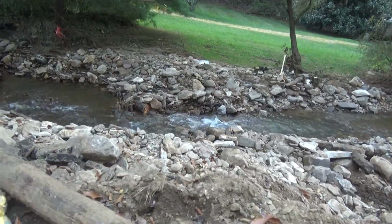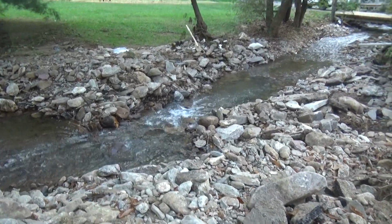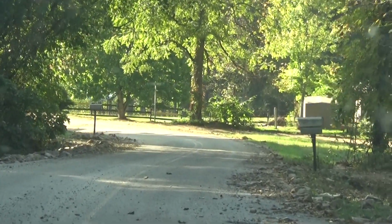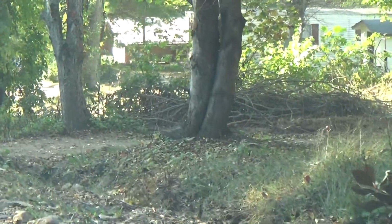It's a little bigger over here. Yes, all these rocks and dirt here, once strewn across this road, were all brought here by that creek over there.